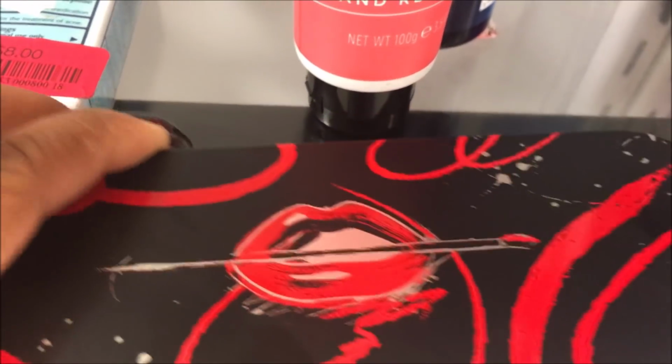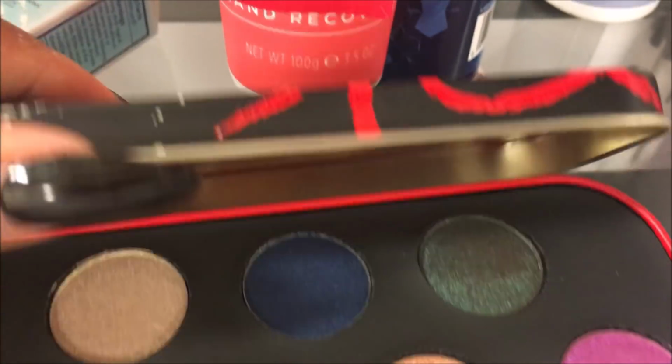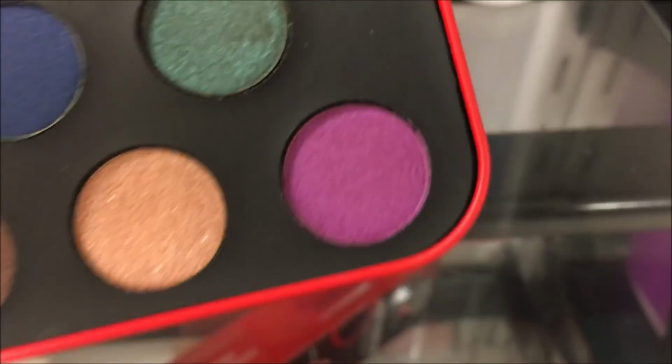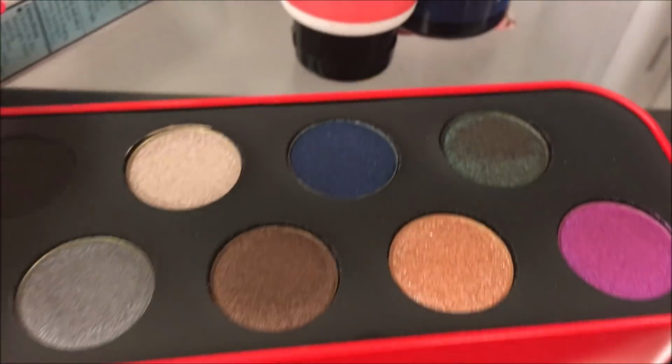Let's see. Hold on. I'm trying to do everything with one hand, guys, so bear with me. But it's $10, Makeup Forever, of course, a Sephora brand, a very well-known brand. Okay, come on, open up for mama. Oh, this is pretty. Oh my gosh, are you serious right now? Let me swatch this pink, hold on.